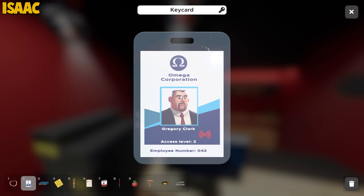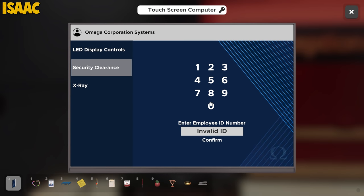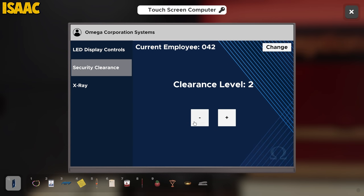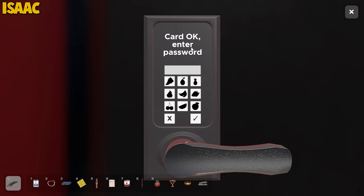We take the employee ID card. We look at the number. The number is 042. We come onto here. We click security clearance. We do 042. Confirm clearance level. Let's give him clearance level 5. We take clearance level 5. We wander on over to the door. We beep boop it. Enter password. Now we need to enter a password.